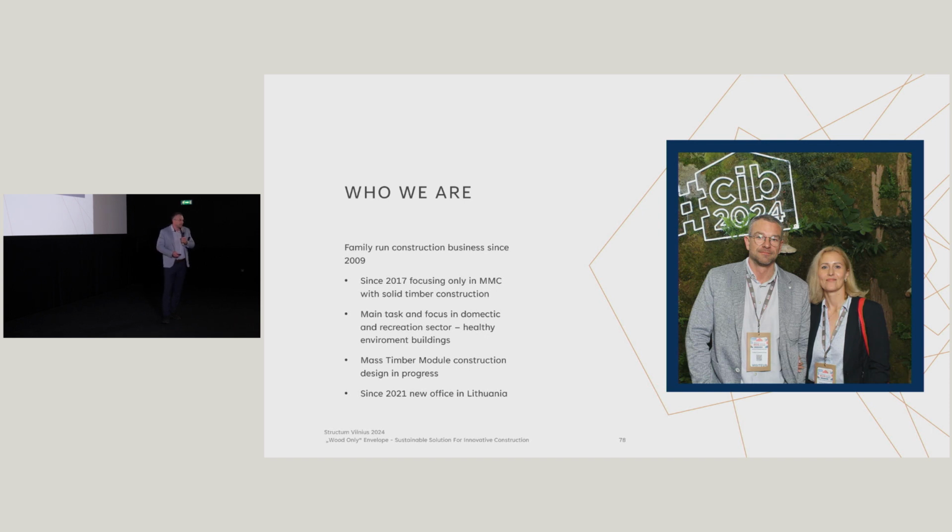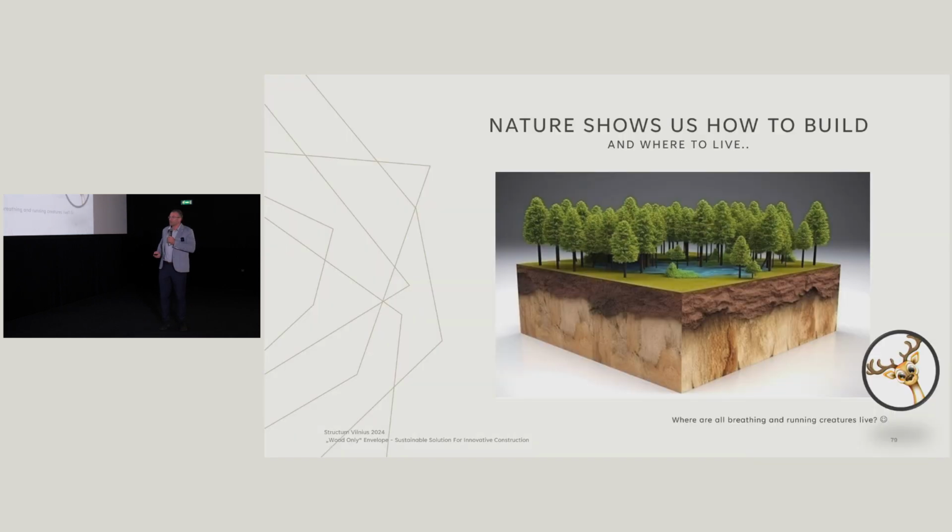At the moment, it's in the design stage for modular construction as well. Since 2021, we have an office in Lithuania as well. So how to build?